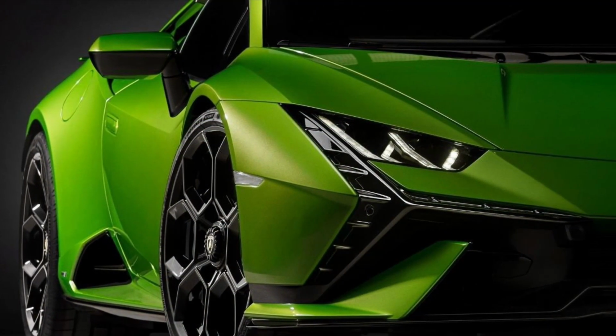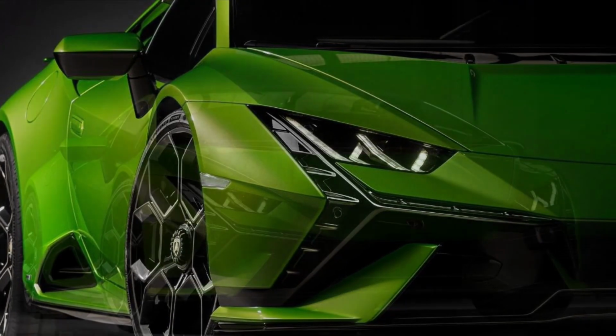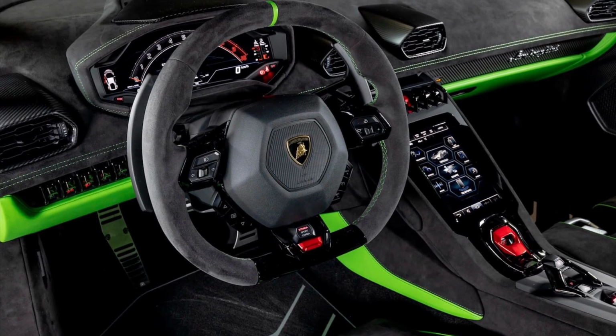And eventually I will get used to how this front end looks, even though it's extremely aggressive. Even for Lamborghini, I thought that the STO would be the most aggressive Lamborghini I would ever see, but this is getting there.